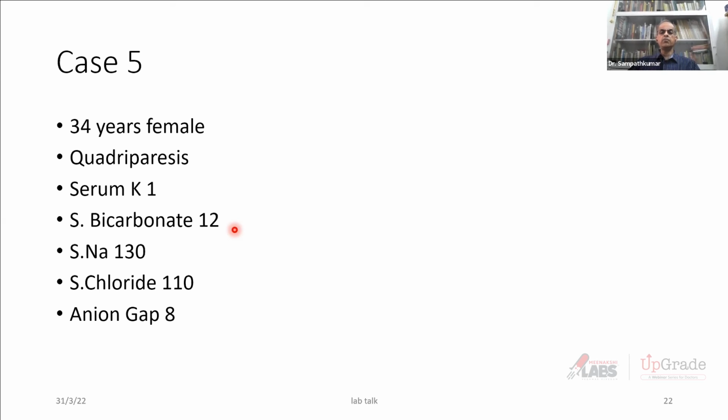is called a urinary anion gap, which again showed us that the patient had a positive urine anion gap, which indirectly tells you that the ammonium chloride excretion is very low. When ammonia is combined with hydrogen ion, ammonium chloride is formed. So when there is no hydrogen ion excretion, then the ammonium chloride cannot come out, and this tells you that there is likely to be a renal tubular acidosis.